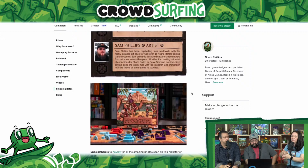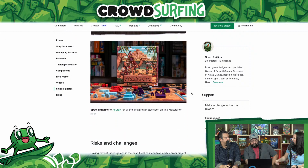But I thought the bidding was interesting. The first phase is this bidding where you can start on any line you want, but then if someone outbids you, you have to move your worker to somebody else. So an interesting mechanism there, but that's one of a couple different phases. If it comes through, sure, I'm happy to try it, but it seems not grabbing.